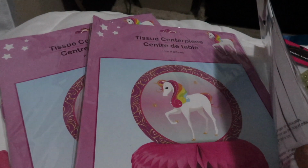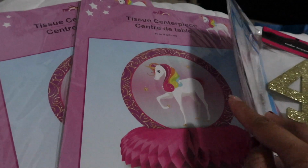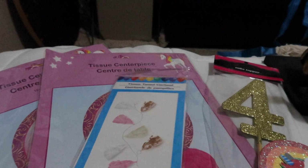Here is some tissue centerpieces. They're only a dollar each. I think we're only having two tables, so that's perfect. And this is some tassel. I think I'm going to put this on her poster board or on a table.